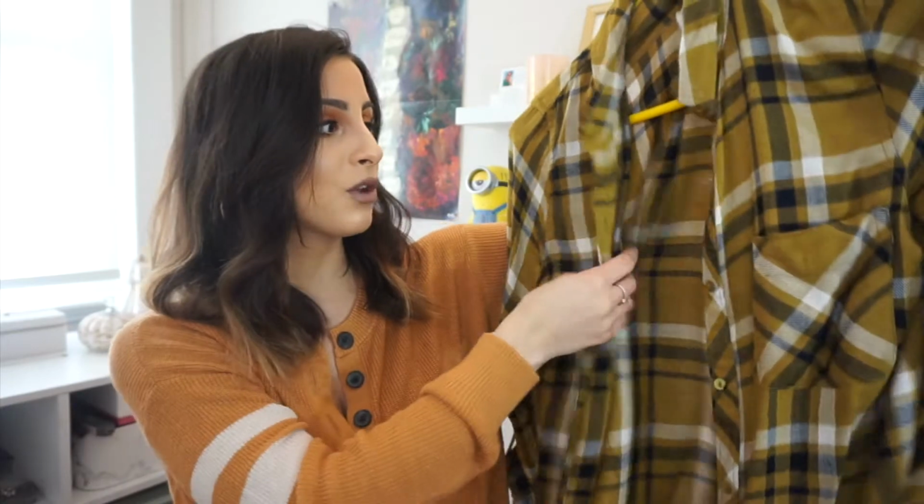And some of them, this one's pretty thin, but you can actually find some really thick flannels that will keep you pretty warm. So yeah, I live in flannels and I love flannels. Okay, so let's move on to the makeup aspect of this.